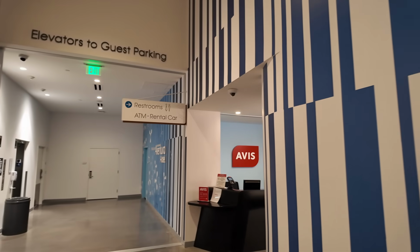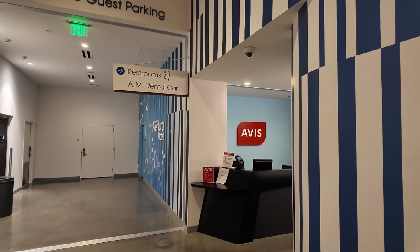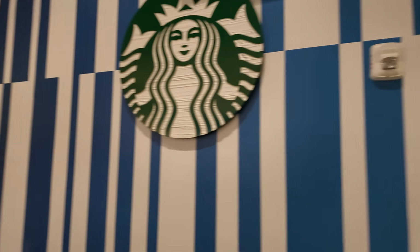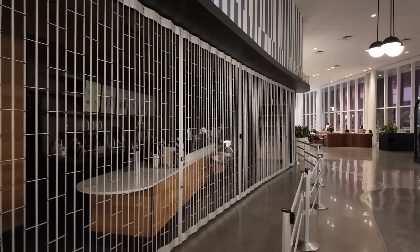You've got some restrooms down there, the elevators to the guest parking, and there's actually an Avis rental car booth just inside here too. Yeah, there's Starbucks. Not too sure on the opening times, if they've got them on the side or not, but it was open this morning.